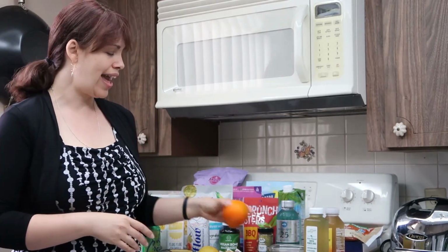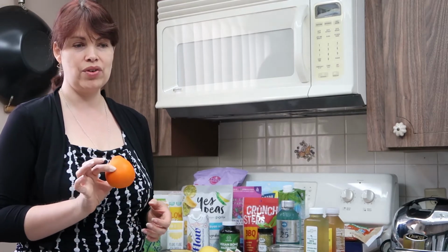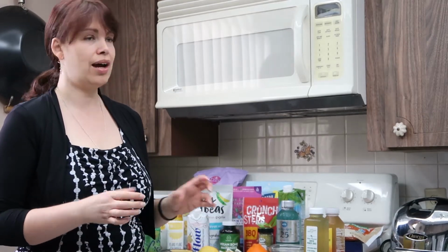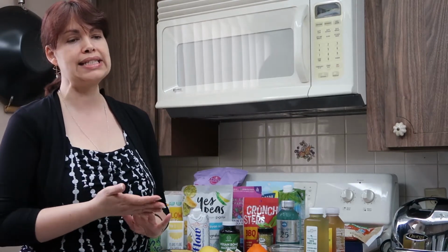For the produce, I actually have never had a Tangelo before, so I picked up a couple of those. They were $1.69 a pound. And then I'm trying to get Mom into eating apples again at work. She noticed that it really helped with her cravings. She started losing a little bit more weight.